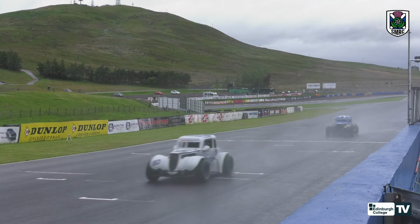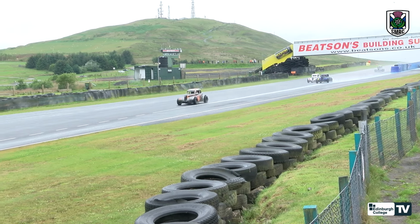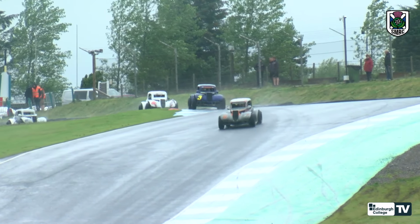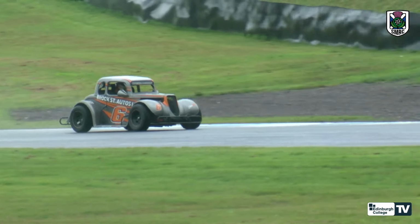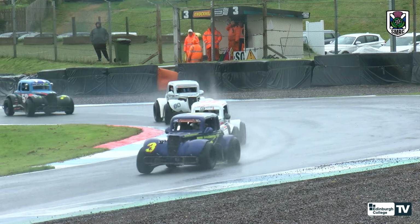And, well, has David Newell got anything left? Or has his challenge somewhat faded away towards the end of this race? Great showing from David Hunter to get himself towards the front. Newell still the fastest man on track. We should tip our hat towards him there. And you can see that with the commitment.